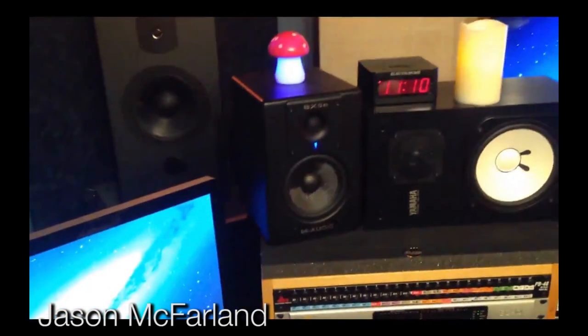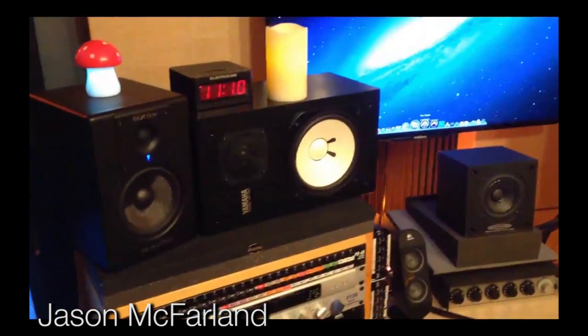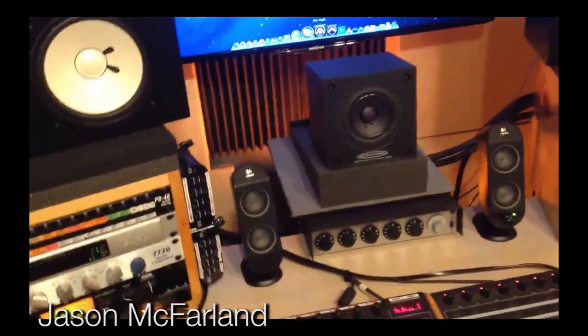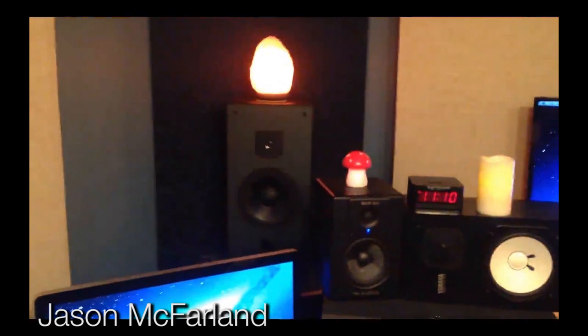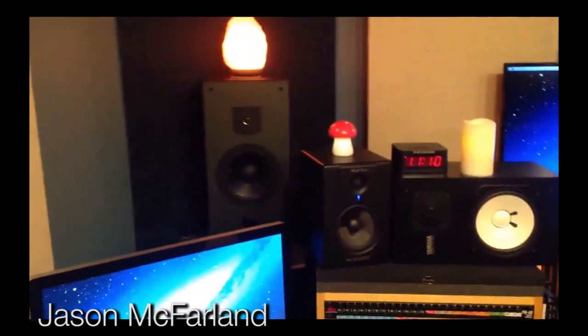Mackie Big Knob here, using some M-Audio speakers with a sub that I can turn on or off down under there. And I've got NS10s as well as a mono Oratone, a couple of computer speakers, and then some bigger JBLs in the back as midfields with a home theater sub hooked up to them.